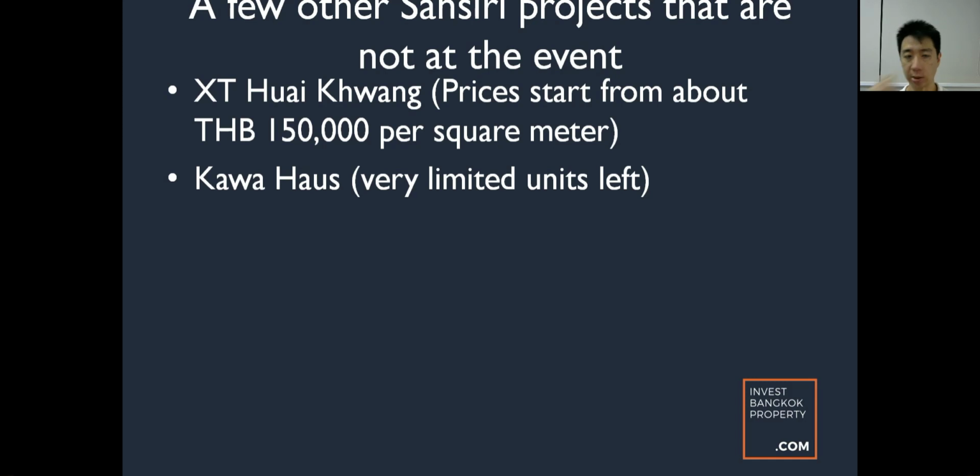I have no idea why they are not bringing XT Hui Guang down, but from what I see, XT Hui Guang is selling for about 150,000 Thai baht per square meter. The type of tenants you get in the area are offices. Just for your knowledge, my office is at Hui Guang area. The main reason is that it is slightly more affordable than locating my office in Ramanai, which is the Param Gao station.